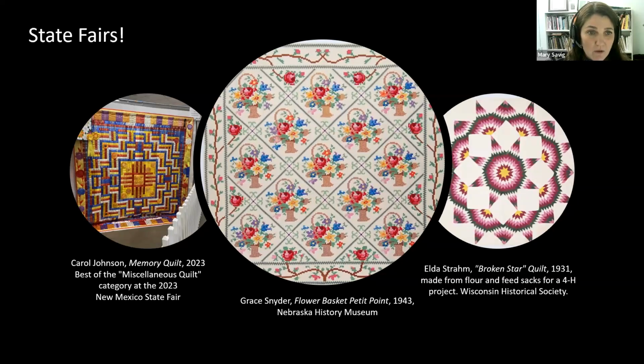And as you might imagine, quilts have a huge role. They are like the mainstay of almost every fair. And they were often the first crafts that were included in competitions at fairs. So here's just a few of the quilts that we're looking at for this exhibition.